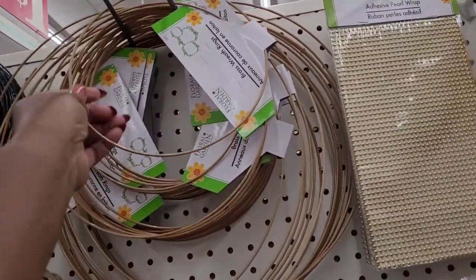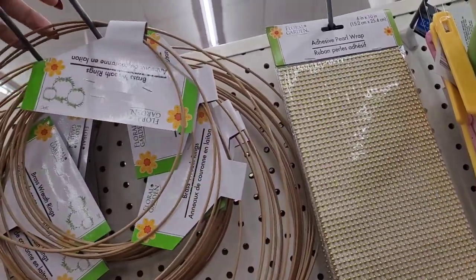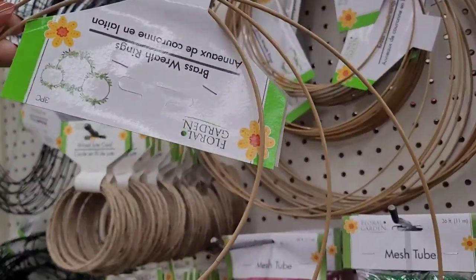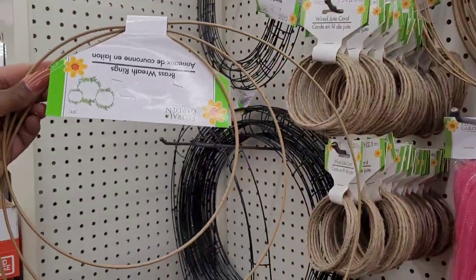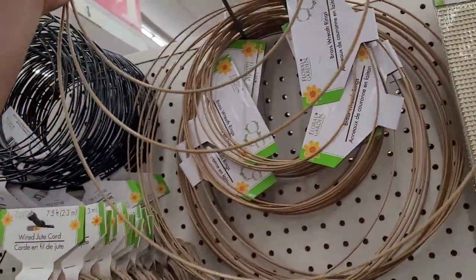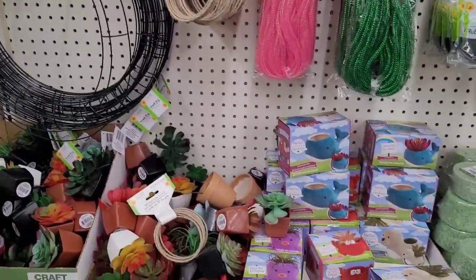Then they have these right here. Is this connected? How many of these do you get? Let's see. I won't drop anything. Okay, so these are brass wreath rings. You get three. Y'all see that? You get three of those. Then they have other little wreath rings over here.